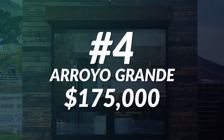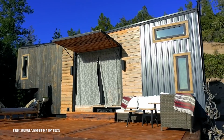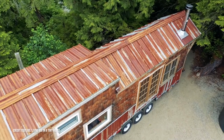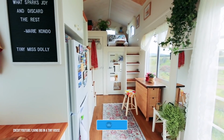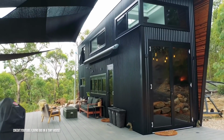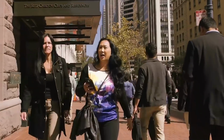Number 4. Arroyo Grande, $175,000. For some tiny home aficionados, the appeal of a tiny house isn't necessarily escaping to a cabin in the woods and having the local children think you're a witch. For some, the appeal is being able to travel and bring your home with you wherever you go. For $175K, that can be a reality.